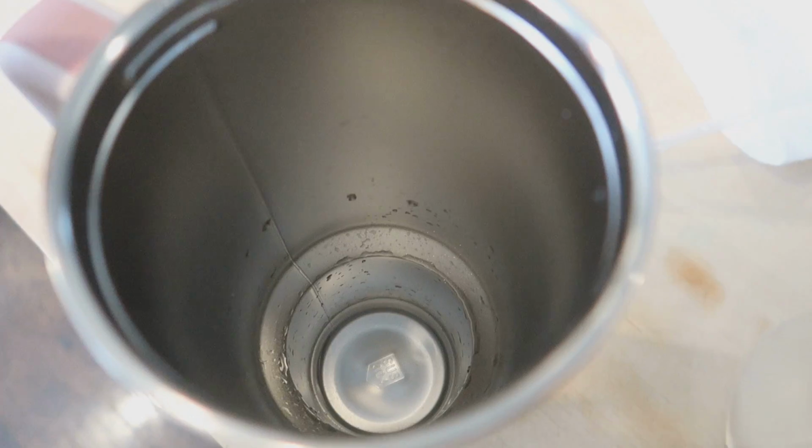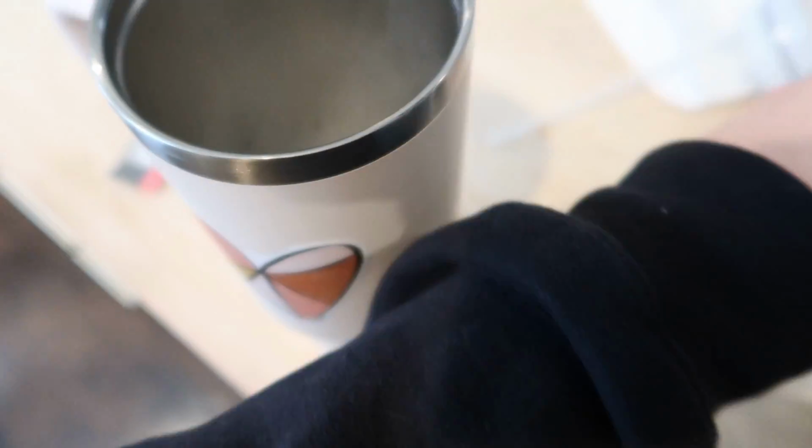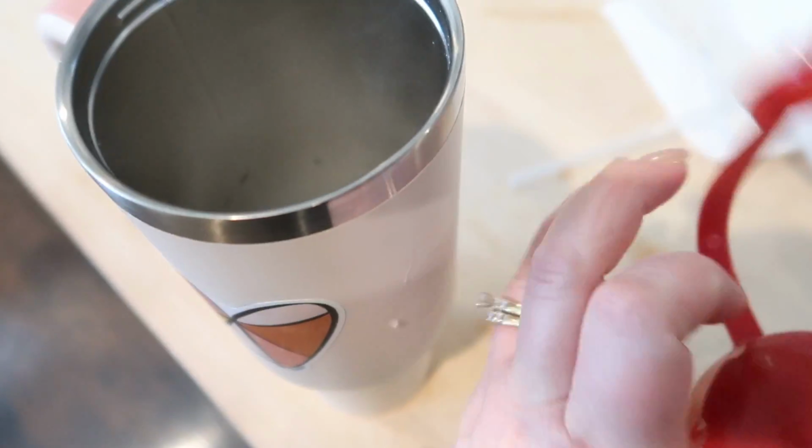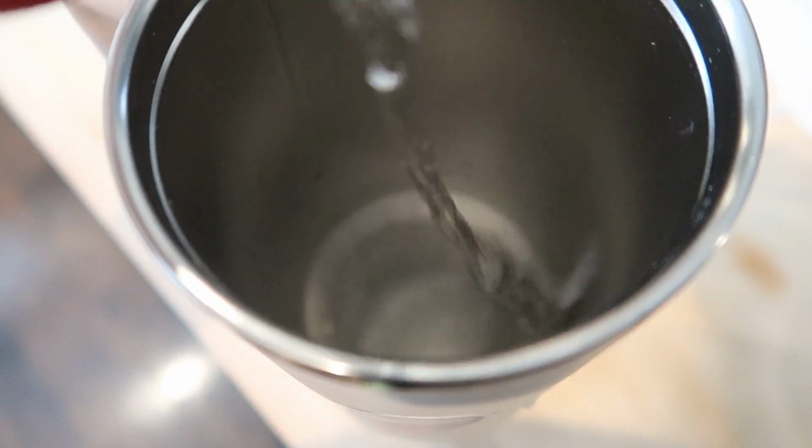I'm full. I did have an energy drink this morning, but I'm gonna mix up one of my Element packs. This one is the raspberry, which is my favorite.